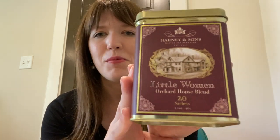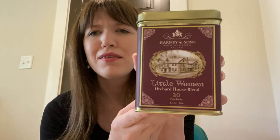And then apparently Harney and Sons makes an Orchard House specific tea. So of course I had to try this. So I'm really excited to crack this open and make a cup of it maybe this evening. And I just think the tin is so beautiful. I'll definitely be keeping this with the picture of Orchard House on it. I think that's so lovely.